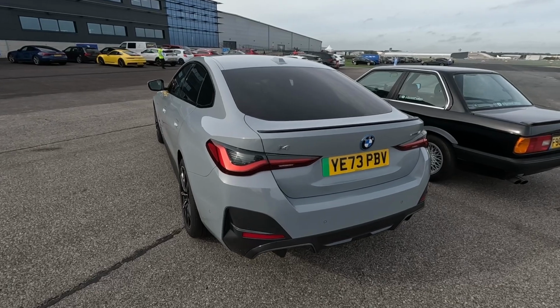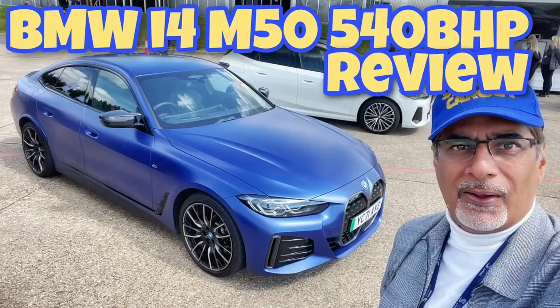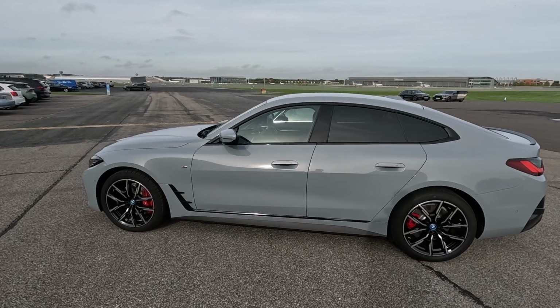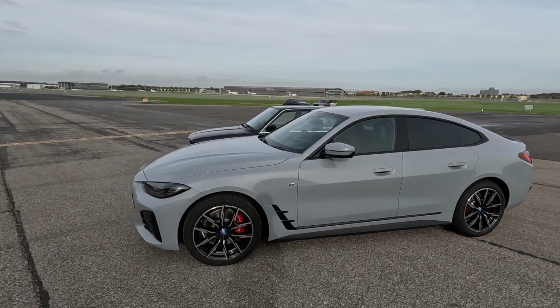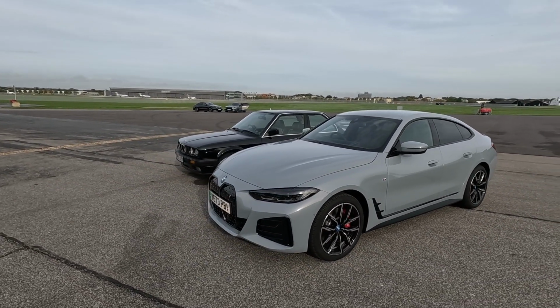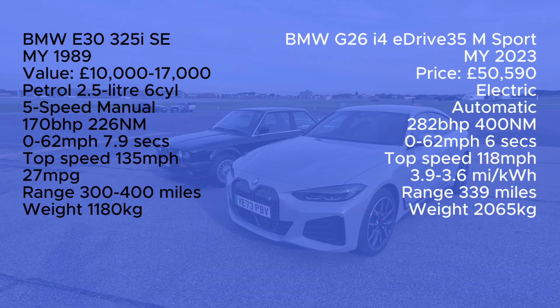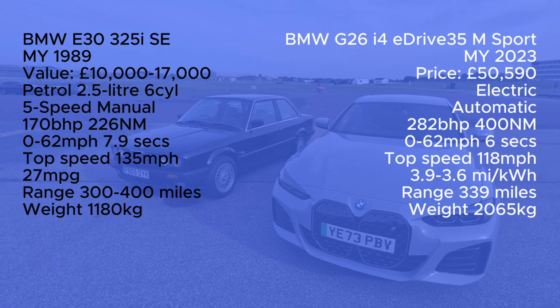So this one is an i4 eDrive35, and I drove the i4 M50, I think it was. I'll correct that if I've got that wrong. That was about a year and a half ago at the SMMT Drive Day, and I have to say that became my favorite electric car, just because of the way it drove, the way it handled, even the way it sounded. I thought it was fantastic. So this is a more bread and butter version of that. It'd be interesting to take this for a little quick drive.